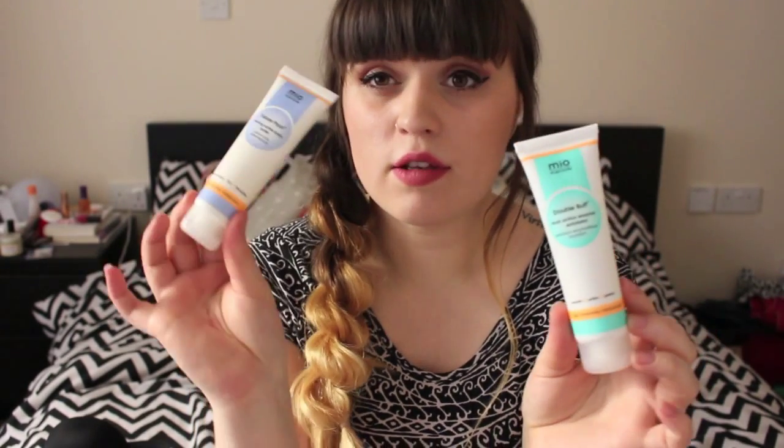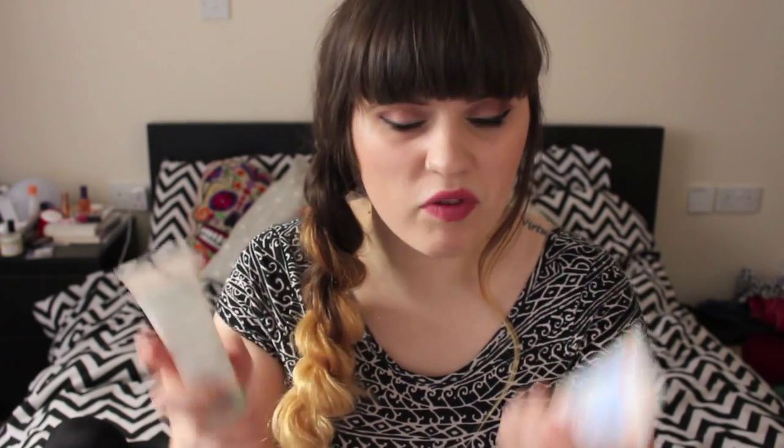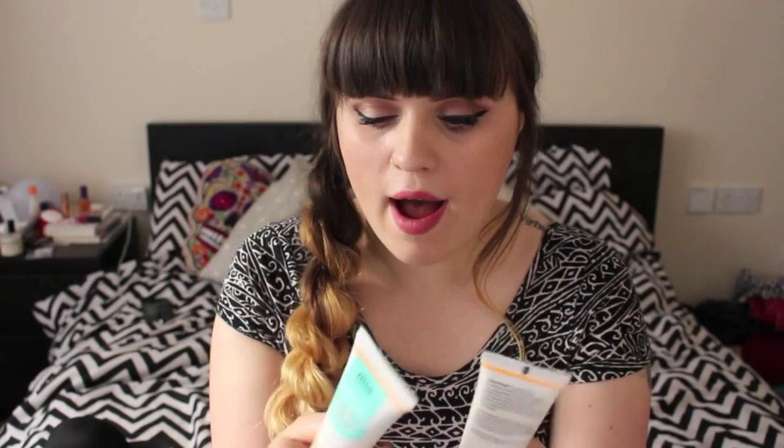Quite a while ago I picked up a sort of trial set which these two products came in. This is the Double Buff Exfoliator and this is the Future Proof Body Butter. And basically I went to a wedding this month and I was getting my legs out, so I wanted to use some proper high quality products, and these are more expensive than say Soap and Glory or The Body Shop or other brands that I tend to usually gravitate towards for body products. However, these are really great.